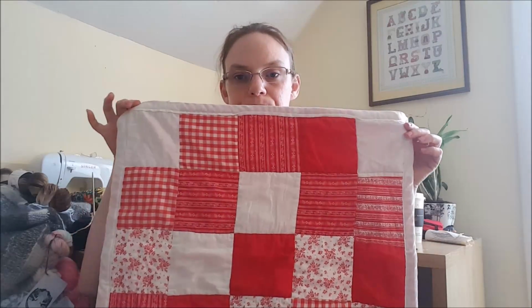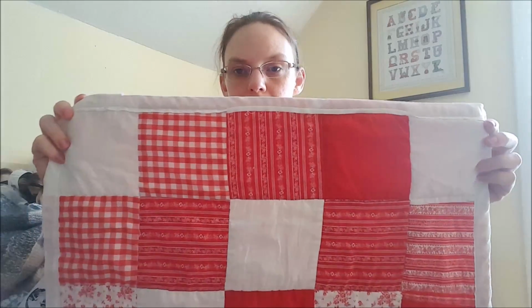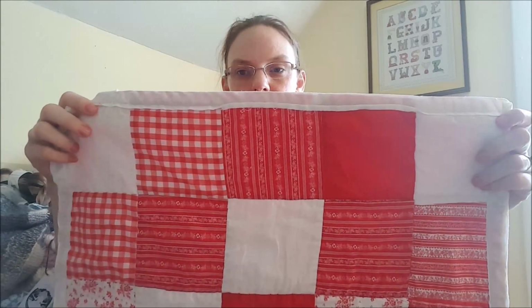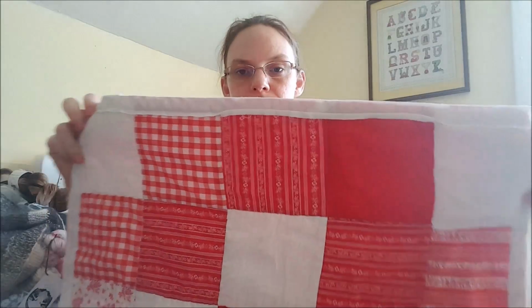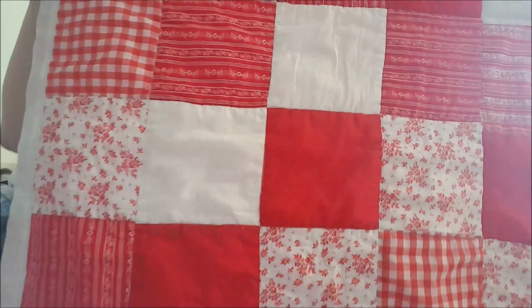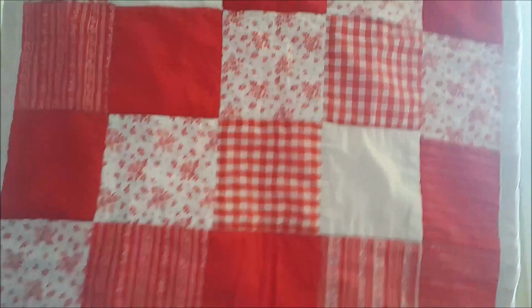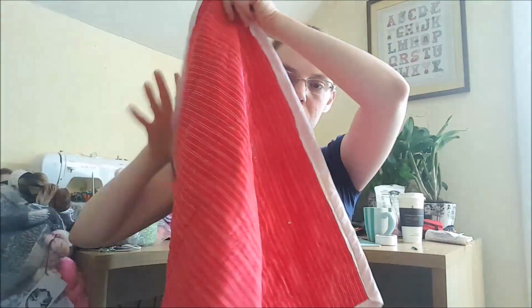And then, really quickly, when I got out my tea set that my mom made for me when I was a kid, I found this in there as well. So this is a little doll quilt that my mom made for me out of scrap fabric. It's got different reds and whites, and on the back it's just red with white stripes.